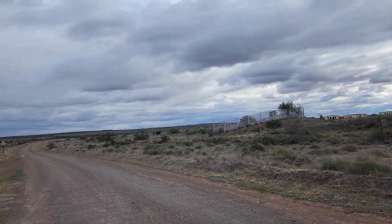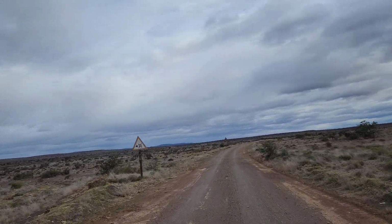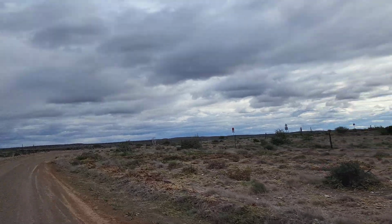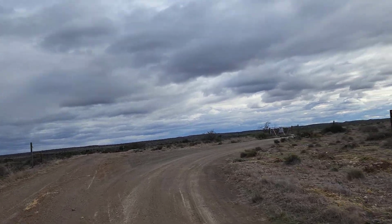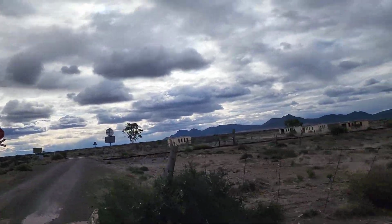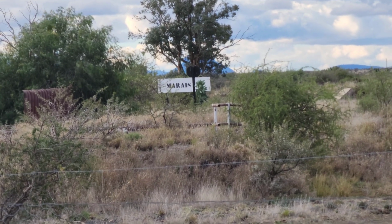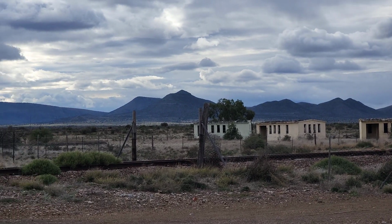Aberdeen's the direction we're going, and apparently we've got to hang a left here immediately. Oh yes, here's the station. Marais station. Is it? I love the station building. Yeah, look at that. Yeah, it's Marais Station. Totally dilapidated, like most of the stations nowadays.